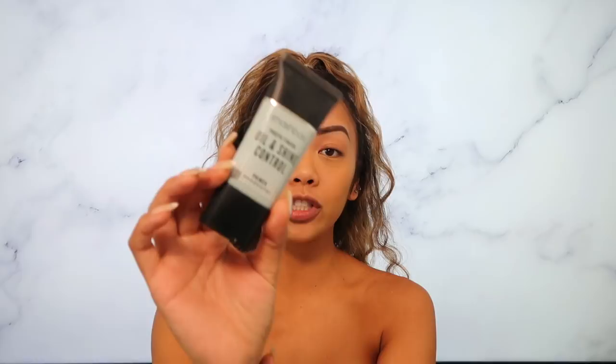So let's get started. First things first, I am going to be using the Smashbox Photo Finish Oil and Shine Control. I have combination skin and I'm really oily in the T-zone area. So I'm going to put some of this right here and blend it in properly so that I don't become a little grease ball. I get so oily and I hate it, but it is what it is. They say it's actually really good when your skin's oily, so.